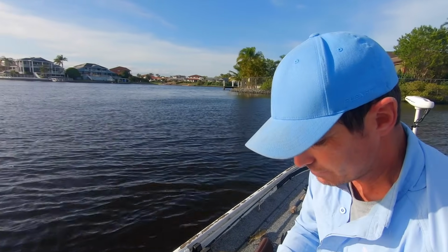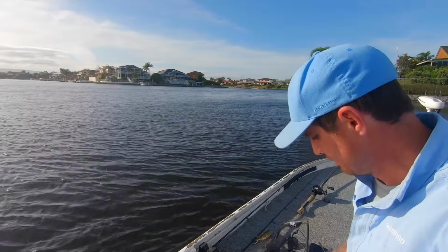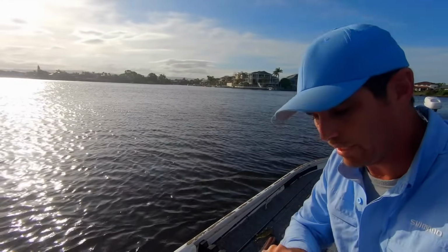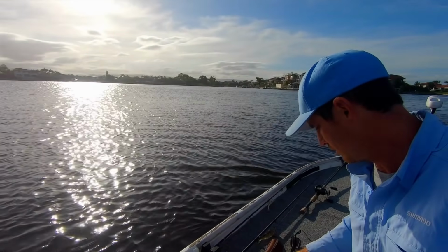Give that a good clean. Alright, so these are the HT lenses on my Mauis. See if I can kill the motor there.